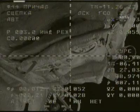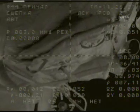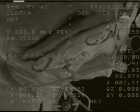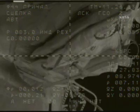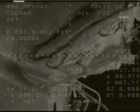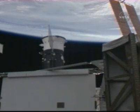Docking confirmed. Capture. Copy. The International Space Station is now in free drift to prevent any inadvertent jet thruster firings. Docking occurring over Kazakhstan earlier than had been planned at 3:26 a.m. Central Time, 12:26 p.m. Moscow time.